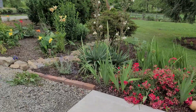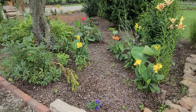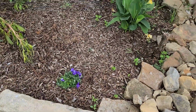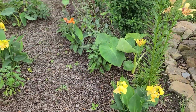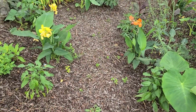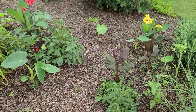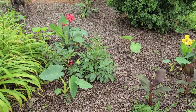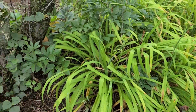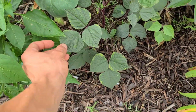This is in the front of my house along the driveway, and it is what I have for a tropical garden right now. The balloon flower is blooming, and I have some canna lilies, elephant ears, and peppers out here. They're all blooming nicely and full, but once this gets a little bit bigger, it might look a little better like a tropical garden. Over here I have some purple grape hyacinth vine, leaves of 3, let it be.